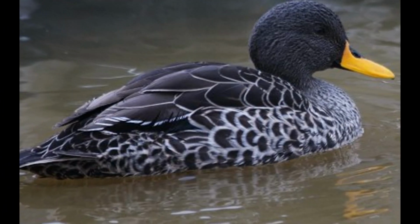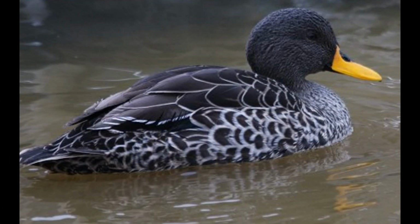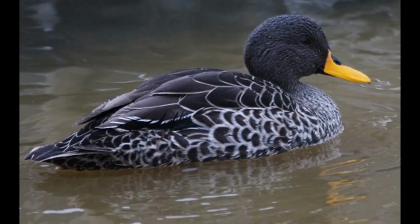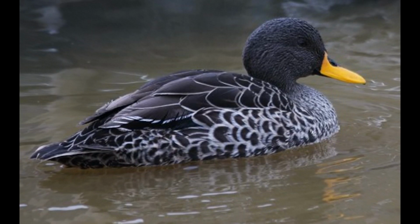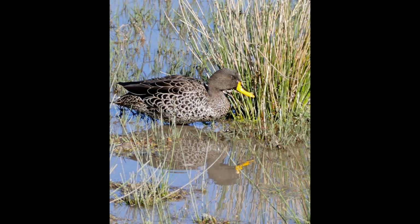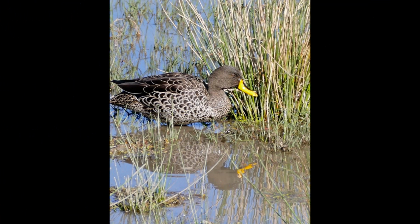Quacking is the most common sound associated with ducks. Yellow-billed ducks produce quacks, and these quacking sounds can vary in pitch and intensity. The quacking sound is often used for communication within the flock or to attract a mate during the breeding season.